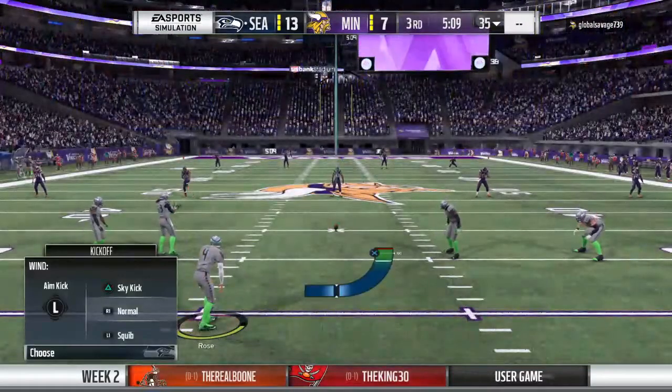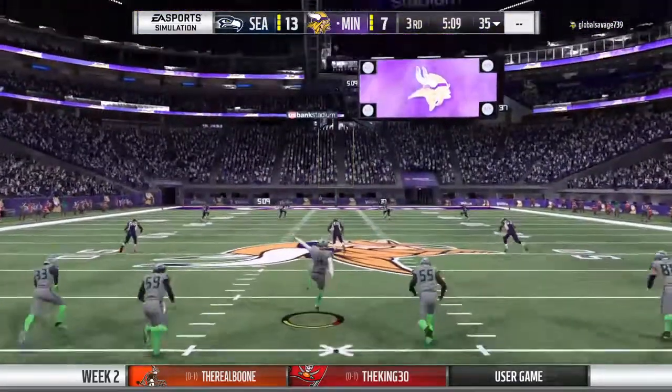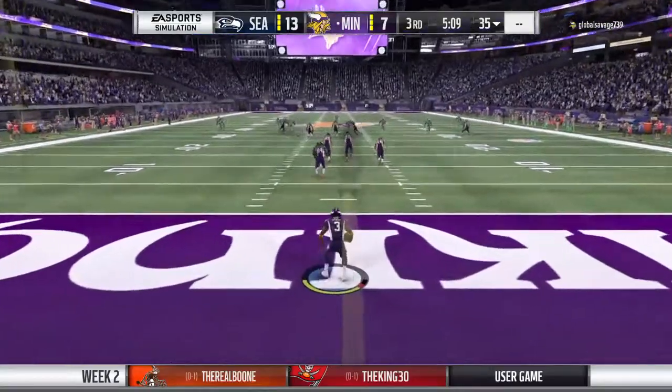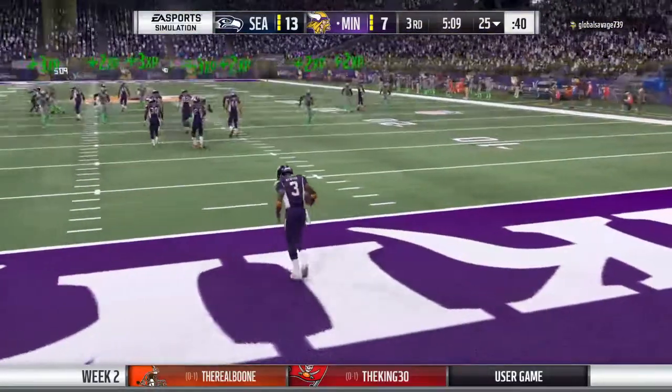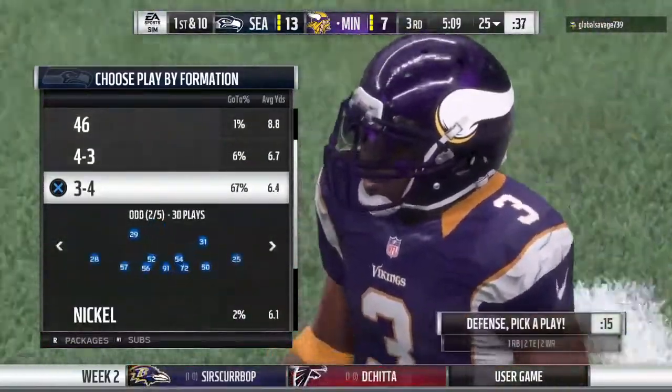So the drive stalls out, but they are able to put 3 points on the board. Yeah, just a yard or two shorter than an extra point, so no problems converting there. That'll be taken in the end zone. And no run back here. This will be a touchback, and it comes out to the 25-yard line.